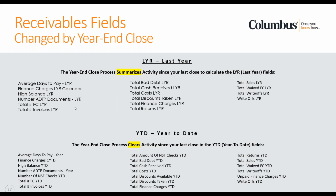Average days to pay, finance charges, high balances, total number of invoices or finance charges are all reset, as well as discounts, returns, total sales, write-offs. Those are all going to be summarized and then updated into the last year fields.